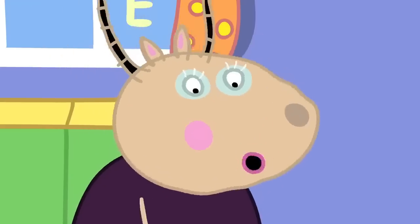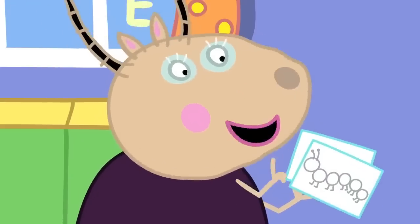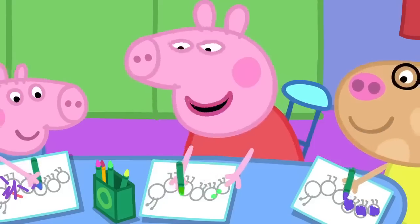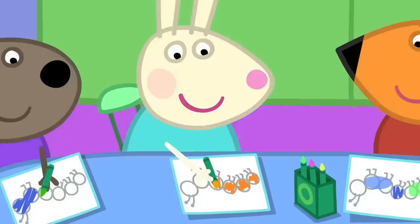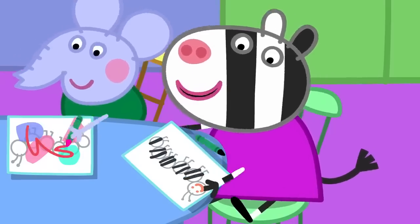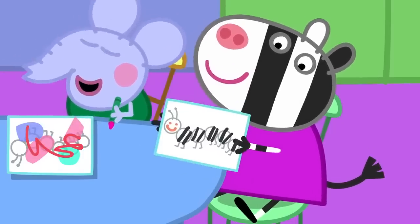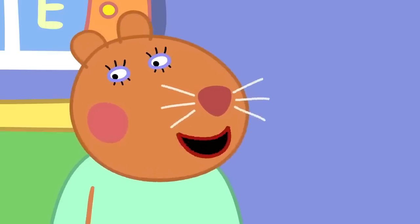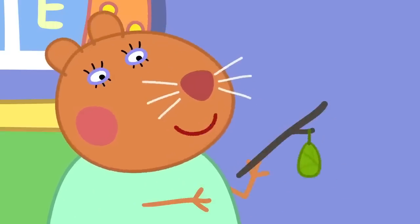Let's colour in our very own paper caterpillars. Hooray! I'm doing a spotty one. I'm doing an orange one. I think black and white stripes look nice. Well done, everyone. Now, who can tell me what this is here?